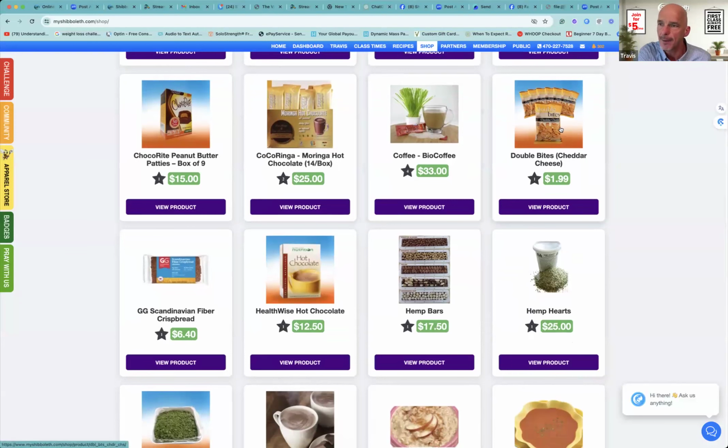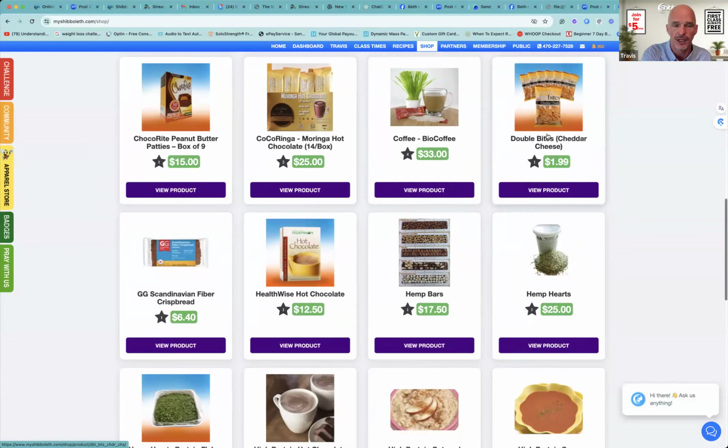Then you got your double bites. Double bites are awesome. A pack of them can be an approved snack. You can have 2 packs as a meal. Chips for a meal? Yep, because they're so high in protein. I like to take Shibboleth approved chili or Wendy's chili and put over 1 package of them and put a little approved cheese on top. That makes for a good meal.